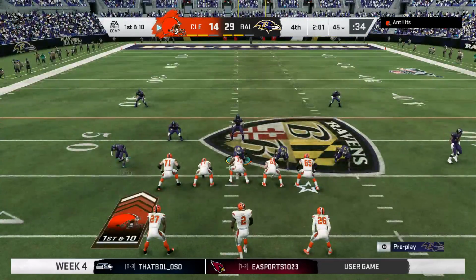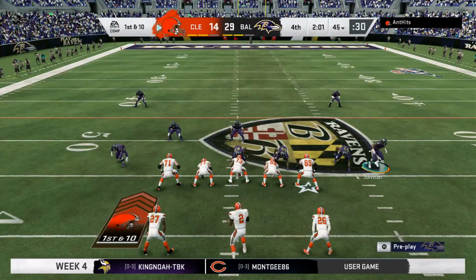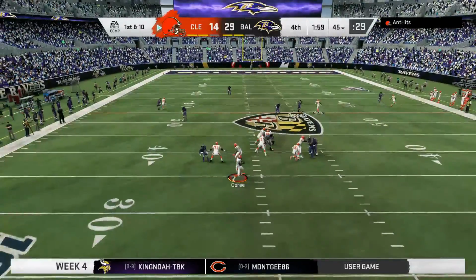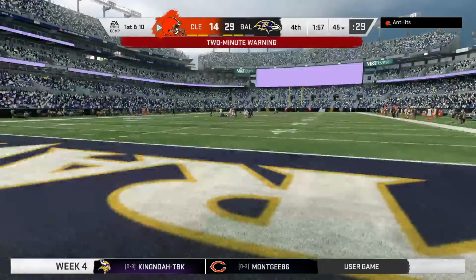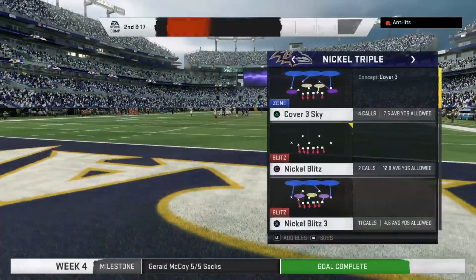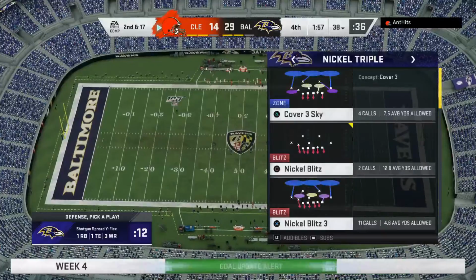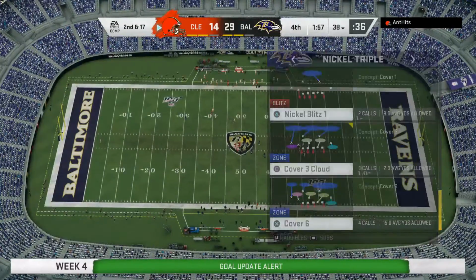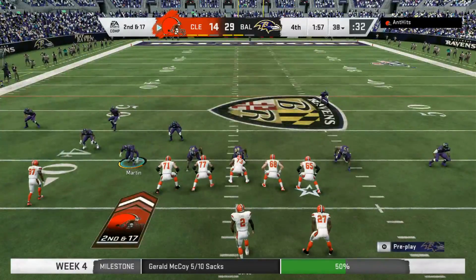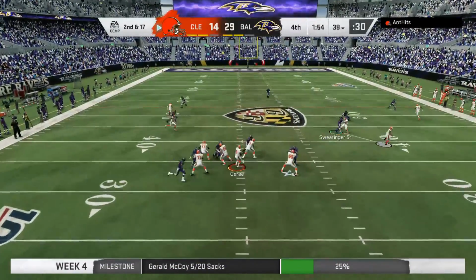Good starting field position for them here as they come up 1st and 10 at the 45. Watch 36. 36 to my right. They'll try and start this drive in the air. Nowhere to escape, and he goes down. Down under 2 minutes to go in this football game. So the Browns in possession of the football here as we get you reset. And let's see what they've come up with offensively after having time to talk it over.